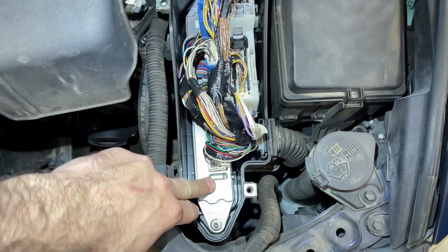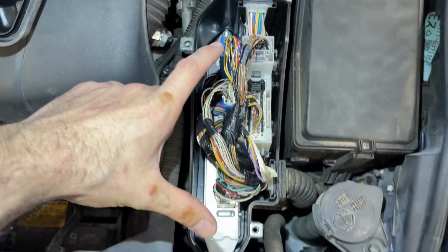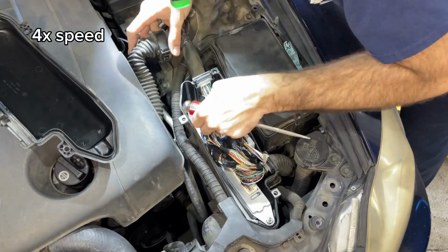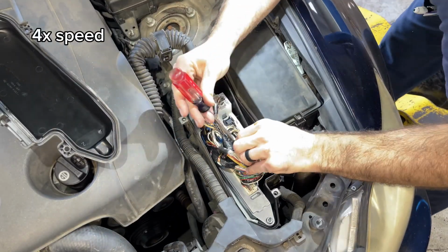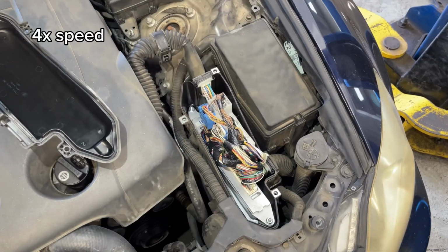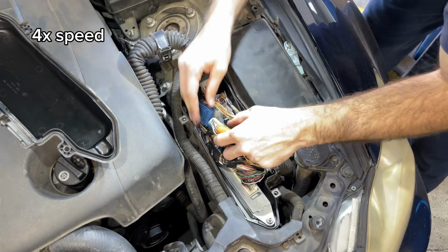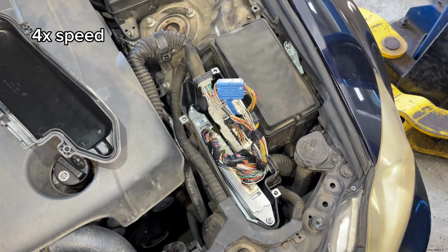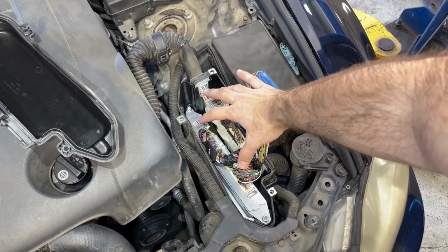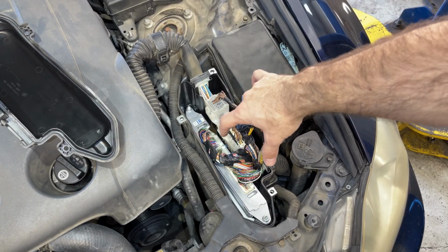The computer's right here underneath all this wiring. So there's a 10mm nut here, and then there's another 10mm nut here. Once you get those two nuts off, the computer will slide out, except it won't slide out until you get all this wiring and junk out of the way. So I think just with these three wires out of the way here, I should have enough room to slide the computer out. But before I do all that, let me go park the car where I want it to sit for a couple weeks. That way I don't have to push it out of the bay.